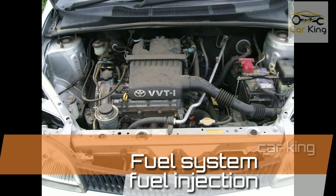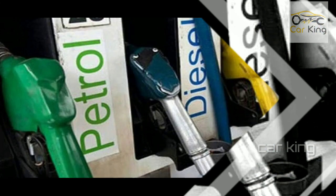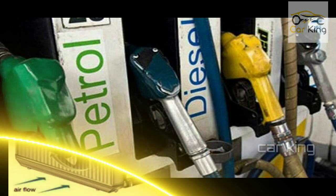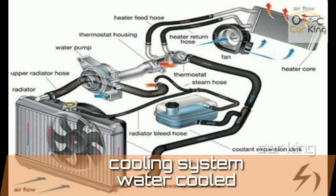The fuel system used is fuel injection. Fuel type, it's a pure petrol engine. The engine cooling system is water cooled. This engine is very light in weight.